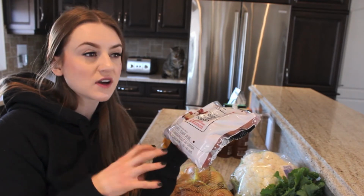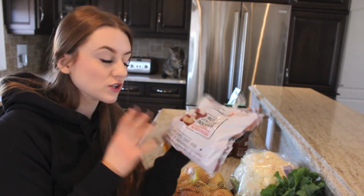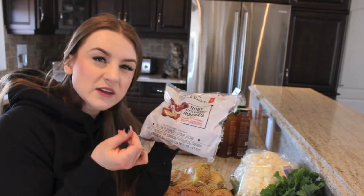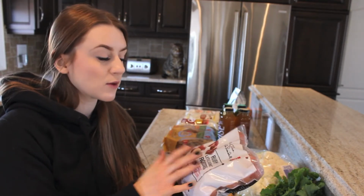Sometimes I'll use thyme or something like that, and I'll just throw these in the oven to roast and get nice and crispy. These ones are nice and sort of creamy inside. Like, they don't taste dry ever. Oh my God, they're so good when they come out of the oven.